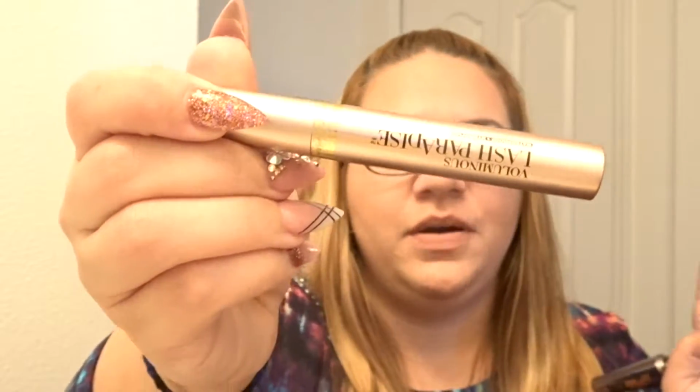I am loving this mascara. I bought the waterproof one just because I use it a lot for church and sometimes my eyes, because of my contacts, tend to water and I didn't want mascara everywhere. Amazing product. I love it. It's a little bit hard to take out, but I found the perfect thing to take it out, which is one of my favorite products coming up. So very affordable. I believe it's $6.99 at Walgreens and it's amazing. Again, the Voluminous Lash Paradise from L'Oreal.